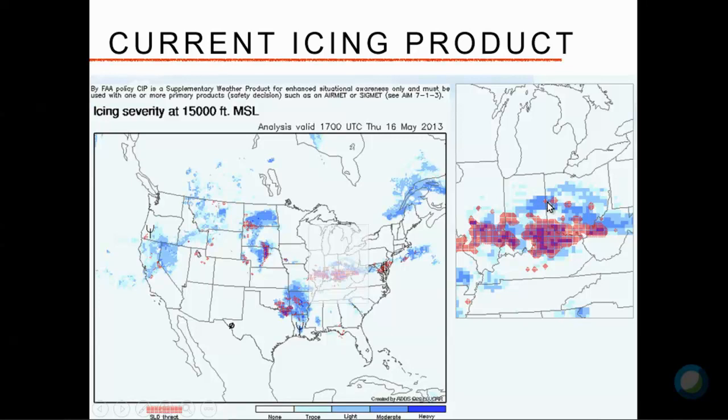Now, it's important to understand that on this particular chart, even if there's a minimal chance, a 5% or greater chance that SLD could be in that area, any signatures at all, even the most remote chance, they're going to show SLD on this chart. It's not a calibrated probability, so it really doesn't give you the full threat of it. But nevertheless, it is showing that there's a possibility of SLD.